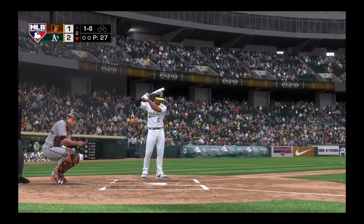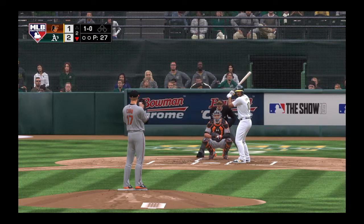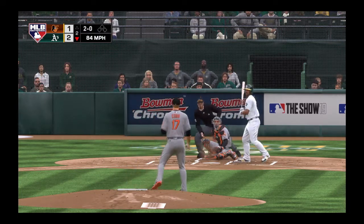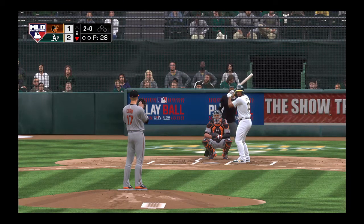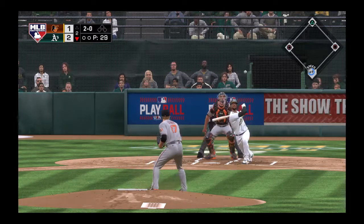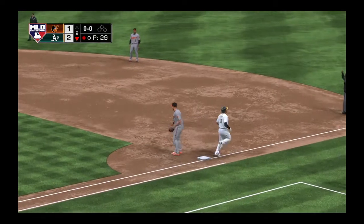Semien, 28 years old. He was taken in the 6th round back in 2011. Hey, nothing has been handed to this guy. Drafted in the middle rounds, and he has found his way in the big leagues. This has turned out to be a really nice pick. 2-0 now. The 2-0 on the way. A bouncer to the left side. And there's one down now.